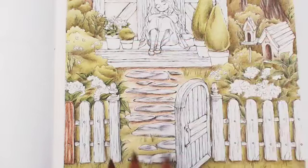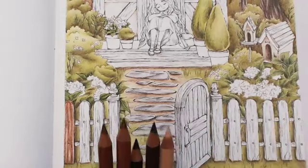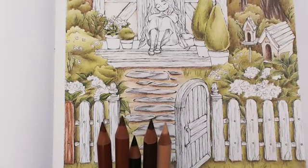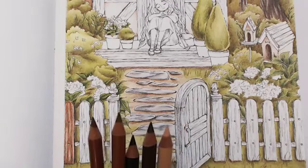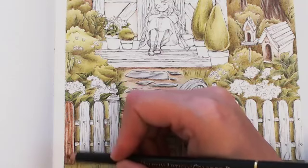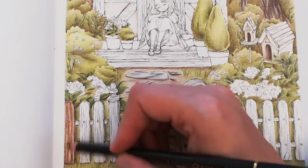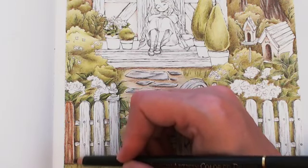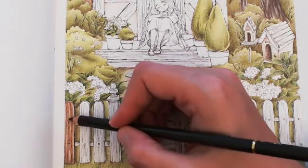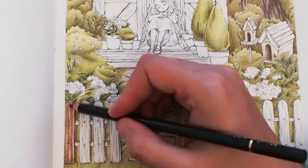That still looks so blotchy. It worked out so well here and it is not working out here. I don't know what to do. I don't like that. I don't like it at all. I don't know how to fix this.